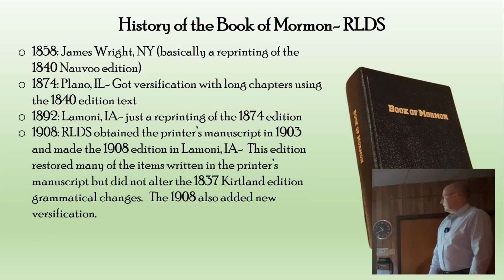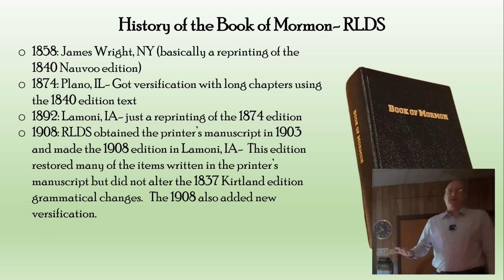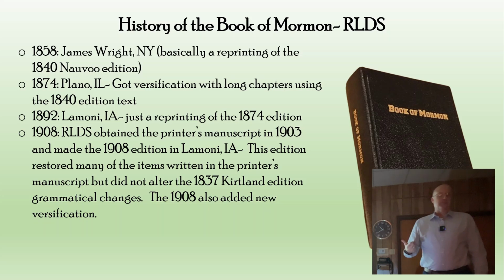Now this is where the big change happened, and probably most of your Books of Mormon are 1908 edition. In 1903, we purchased the printer's manuscript of the Book of Mormon. They went to work immediately, comparing it to what we already had, and found all these things that were not the same. They did a lot of research, and that's where they came up with the 1908 edition, based off the printer's manuscript, which we exclusively owned as a church.